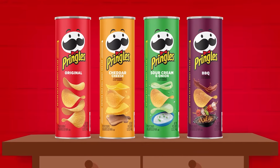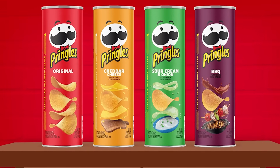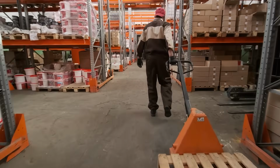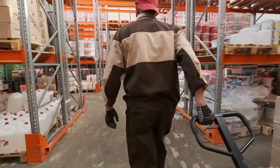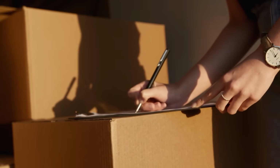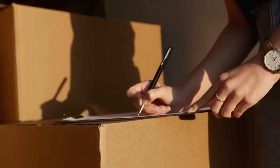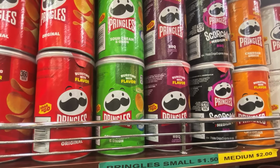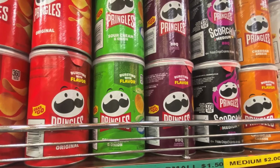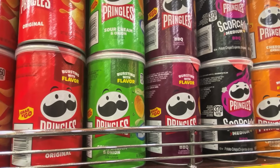sustainability of the product. While the cans of Pringles are now ready to be shipped to stores, the journey does not end there. Once they arrive at retail locations, they must be carefully stocked to ensure they remain in pristine condition for customers. Store employees follow specific stocking guidelines to prevent the cans from being crushed or stacked improperly. The cylindrical shape of the canisters allows them to be displayed neatly on shelves, creating an organized and visually appealing presentation.